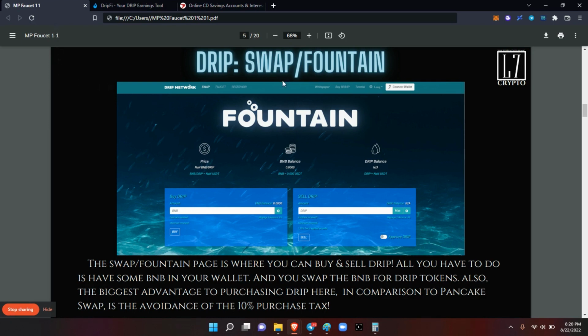So all you would do, you have it in your MetaMask. You would click here. Say you had 10 BNB. You would click here, say, okay, I want to invest 5 BNB. You put 5 in here.